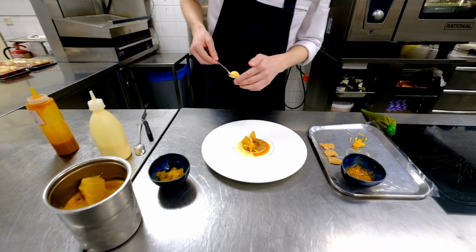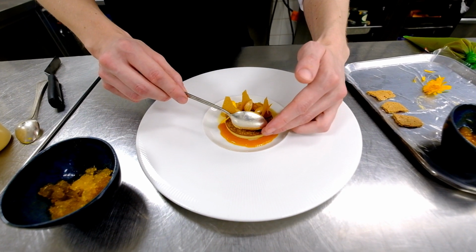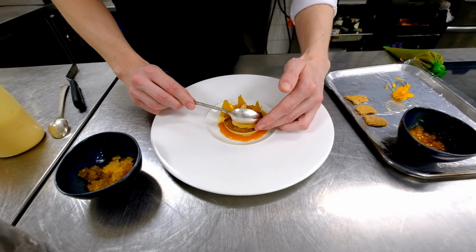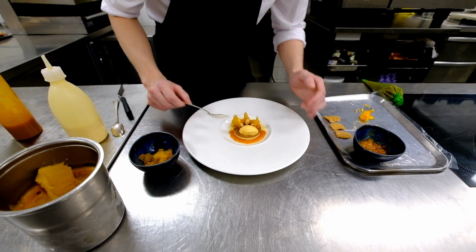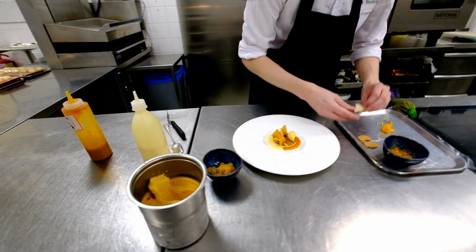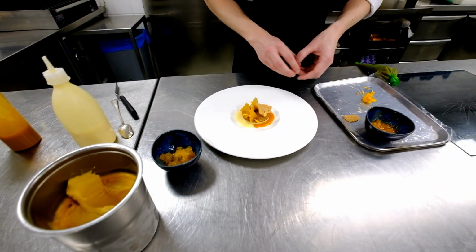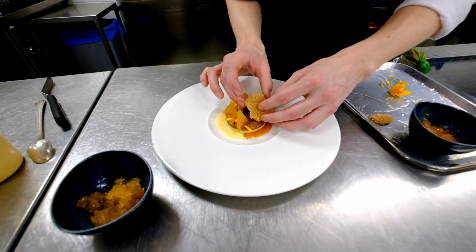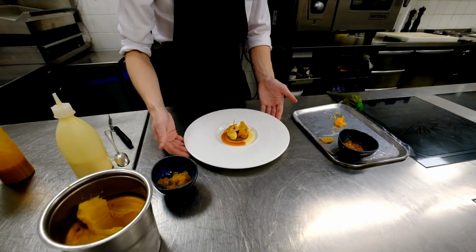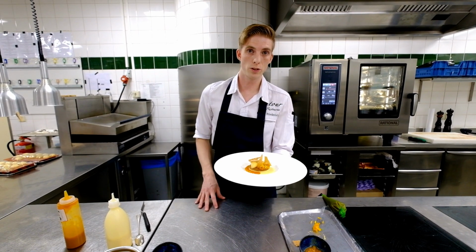Ice cream is also made of apricot with a little bit of fleur d'orange. And some almond crispies on top. This is the first dessert of the menu in Restaurant Latour.